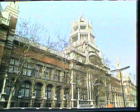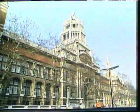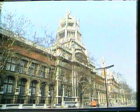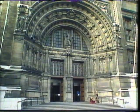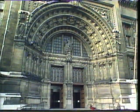To the Victorians, they were a new development in education, providing collections available to all, or at least to all who had the leisure to visit the museums. The South Kensington Museum didn't acquire its present name, or these grand buildings, until the turn of the century.